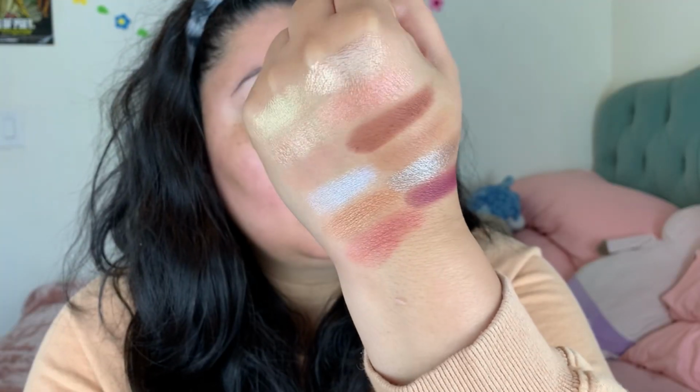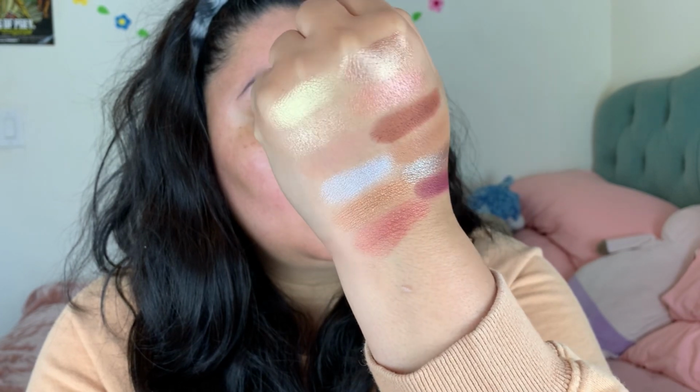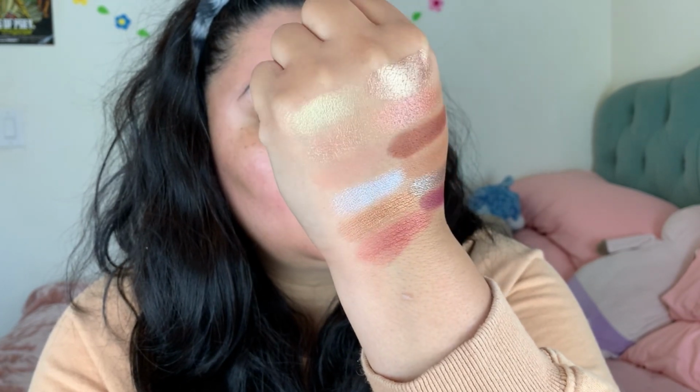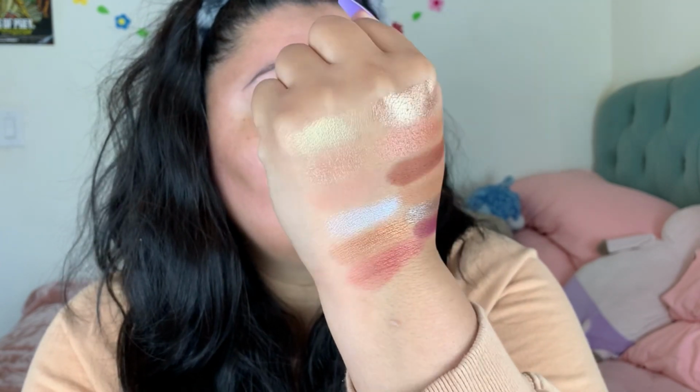The shimmer shades were really nice, really pigmented, really shiny, and the mattes swatched really nicely as well. The thing I didn't notice is that there's a total of 8 shimmers and 4 mattes. I didn't notice that there were so few mattes in this palette, honestly. But we're going to see what we can create with this palette. So I'm going to go ahead and start.